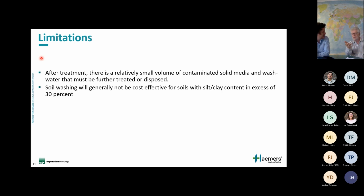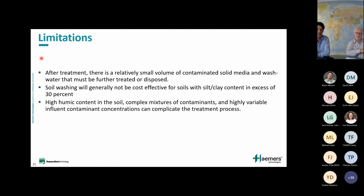Of course, if we knew that we could separate out, let's say, 10 microns, it could be economically efficient also for higher amounts of small material, if not all this material was contaminated. And also, of course, a high humic content is a problem. If there is organic soil, for instance, it has nothing to do with soil washing.